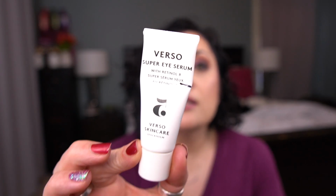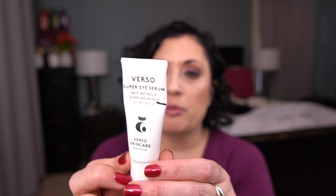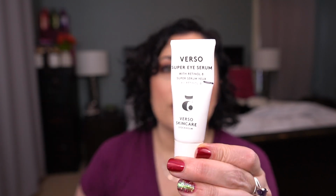For the letter V, I just started to get some use on this by Verso, the Super Eye Serum with Retinol 8. I don't know where this started, but that's my current line. This has a ton of product. It has 20 mils, so 5 more mils than a normal eye serum does have.